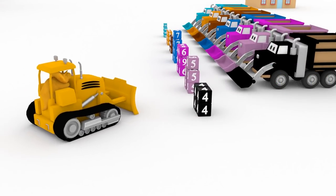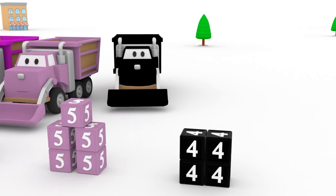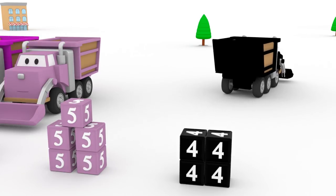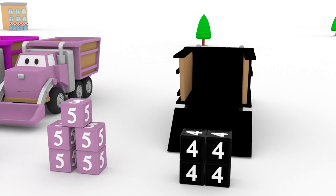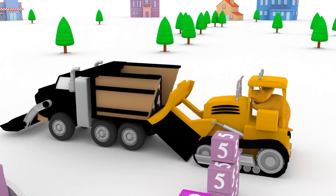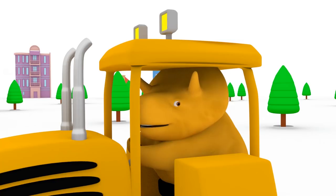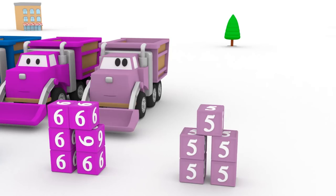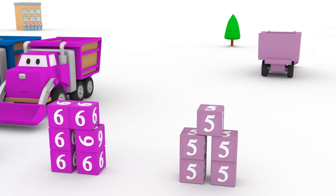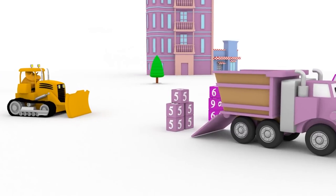Let's pick up these 4 black cubes with number 4 on them. Let's put them in the black dump truck. Let's pick up these 5 pink cubes with number 5 on them. Let's put them in the pink dump truck.